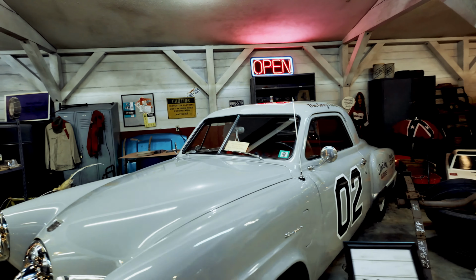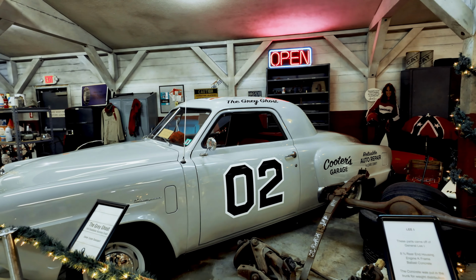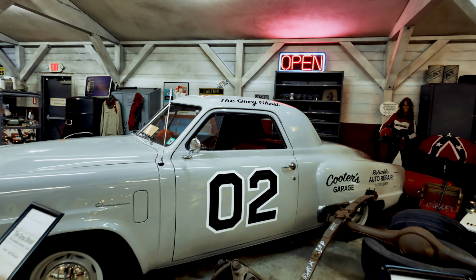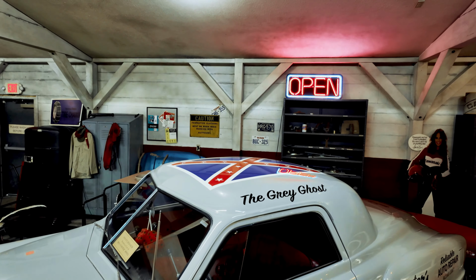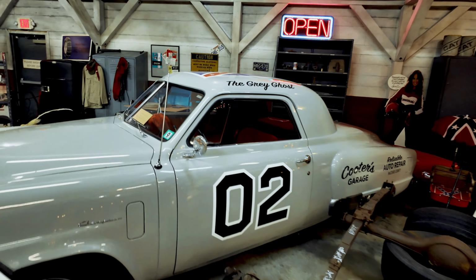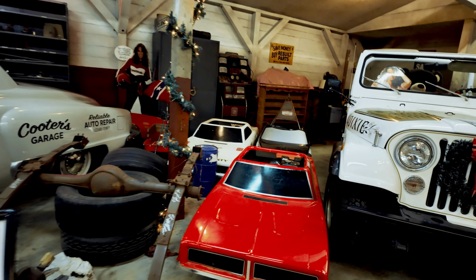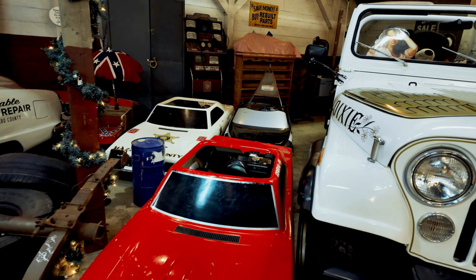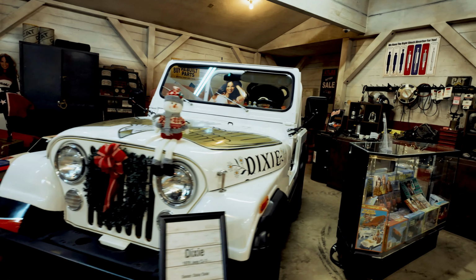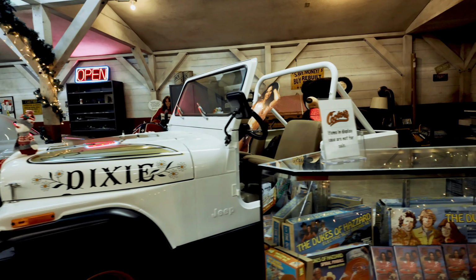Watch out for that music. We're playing some Johnny Paycheck. The Grey Ghost. They gave Cooter his own vehicle. And then if you look, there's the inverted rebel flag. That's the rebel flag of the West. Oh look, go-karts. Guess who this was? Lieutenant Dan. Daisy Dukes. It's her Jeep Dixie.